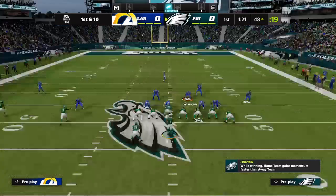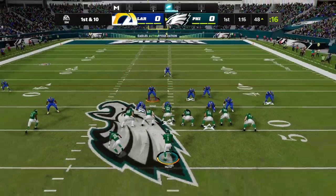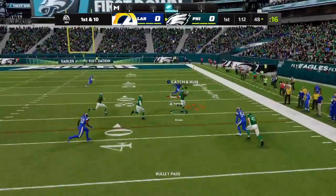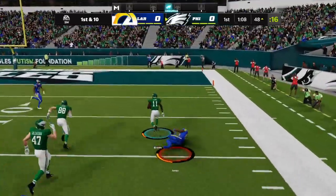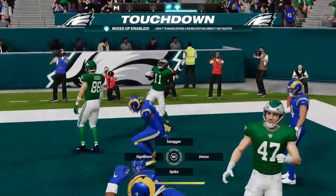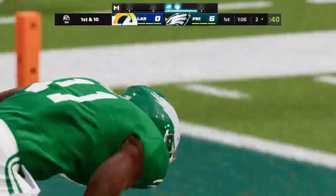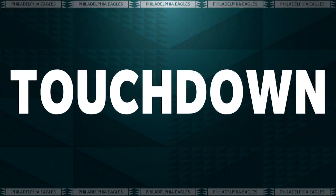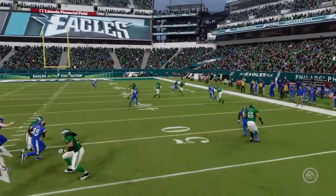So from Rams territory now, it's first and 10 at the 48-yard line. Here's Hurts to throw. Nice. And this is caught. It's caught. Come on, baby. Touchdown. Oh, touchdown, baby. Taking the early lead. Nice job. Touchdown, baby.